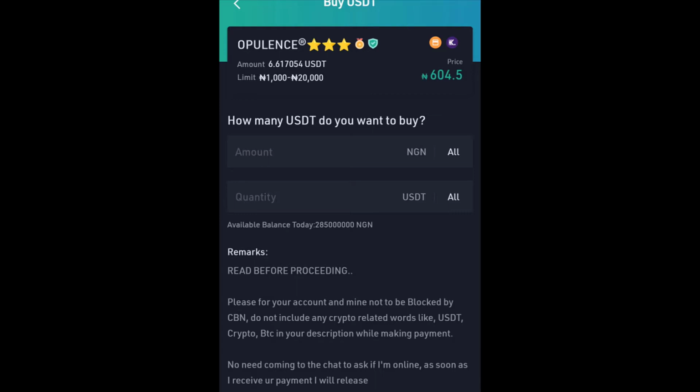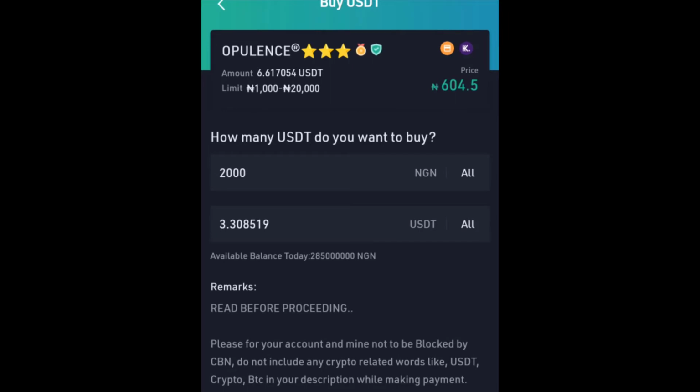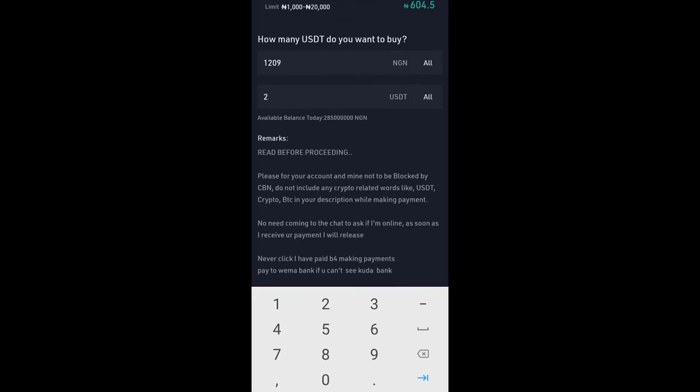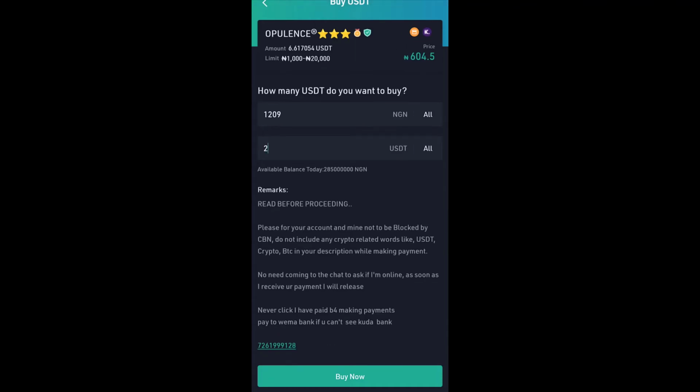But aside from that, if you want to participate in the P2P, it's pretty much the replica of Binance, honestly. Just put in the amount you would like to purchase over at the top here in Naira, or you can put in the dollar quantity. So if I want to purchase 20,000 Naira, I can purchase it, although this person doesn't have up to that. Or let's say I want to purchase 2,000 Naira, I can purchase it from this guy, and what I will get is $3.3. Or I can put it in dollars. If I say I want to purchase $2, it will put in the exact amount in Naira I'm going to pay this guy. So basically, it's just like we have on Binance, and once you're done, just click on buy now, and then you will proceed with this order.